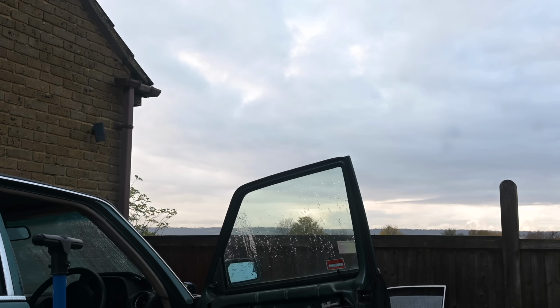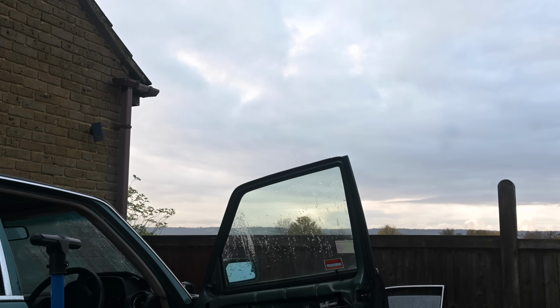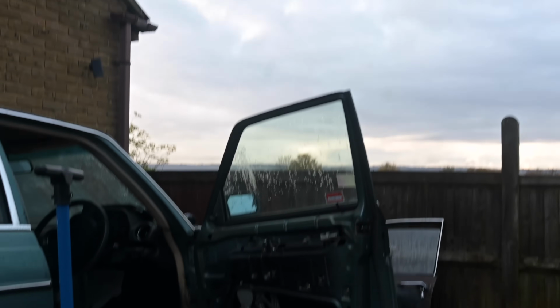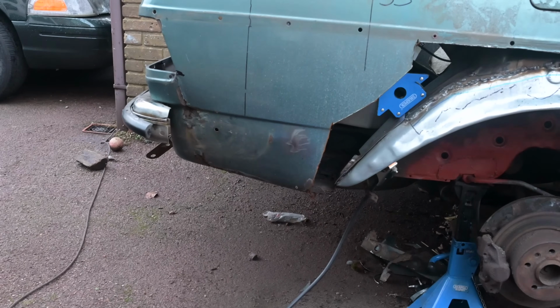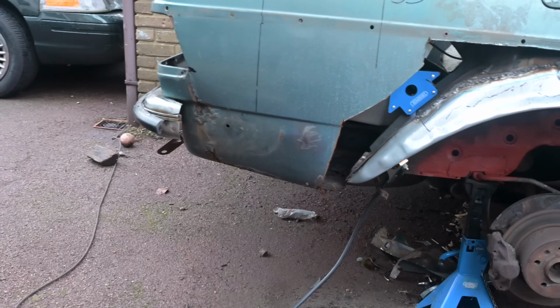Well, the weather is definitely clouding over. It's starting to feel a bit less pleasant being out here, but quite cool in fact. So fortunately we've only got one weld left to do, and that is my little triangle cut down into this corner. So let's get this done.